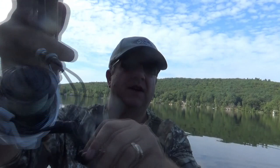Definitely have to get used to it. It's definitely not like the boat, and a lot more learning control in the boat and stuff like that. I keep on wanting to look down and look for the fish finder. That's not here. It's almost like getting back to the basics.